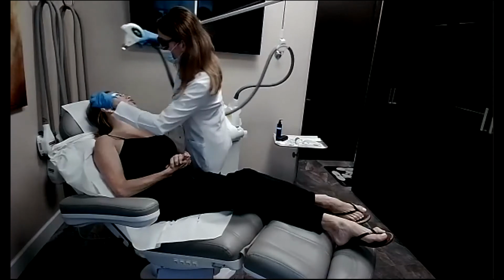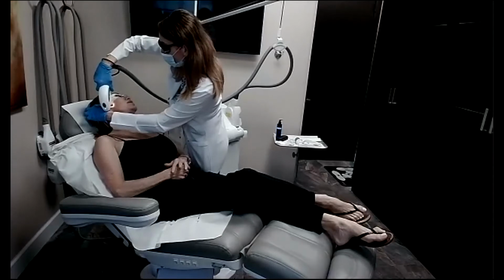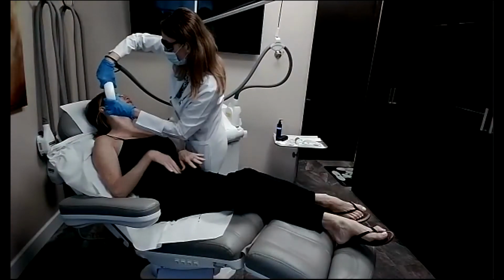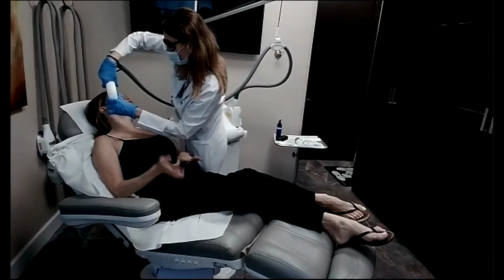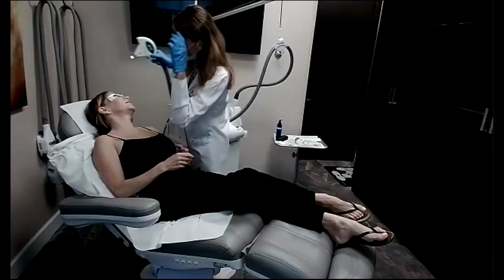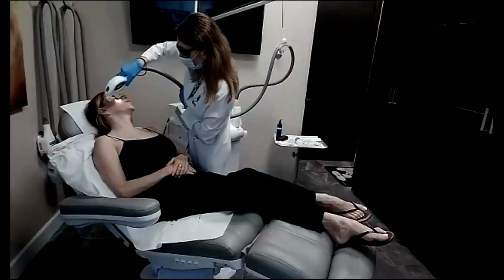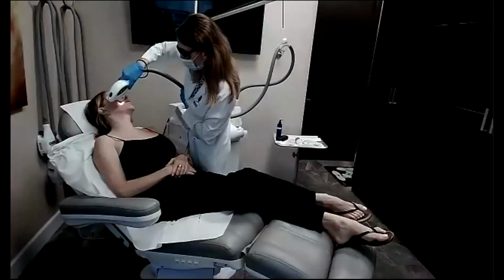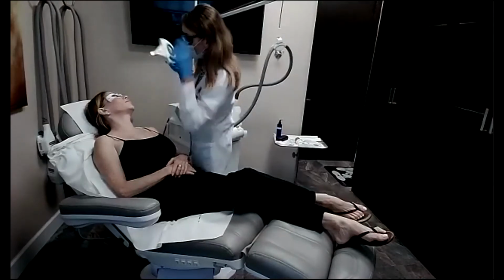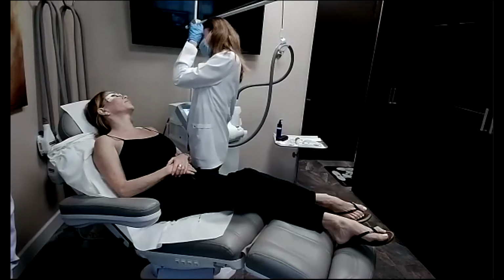I guess one of my questions is, I know we have the typical 3 treatments about 4 weeks apart. If you don't go out in the sun, how long on average before you would come back to get that look again? Can you repeat that question? She was asking if she sticks with the regimen of 3 treatments every 4 weeks, how long should she expect that pigment to stay away? I would say a good 6 to 12 months would be a good gauge.